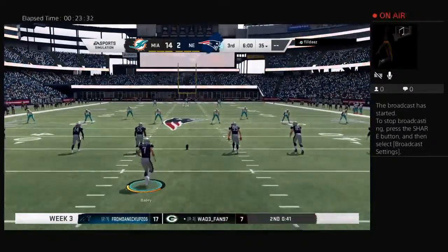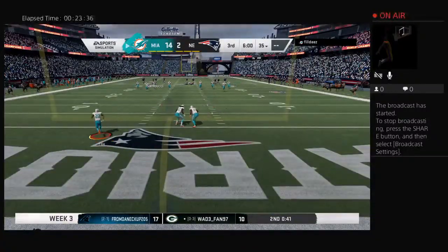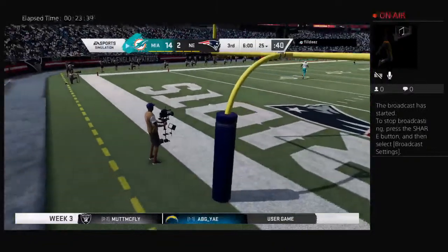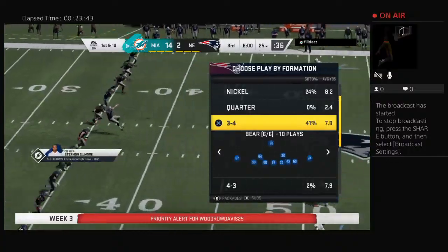The Dolphins in front, and they'll be in possession of the football first as the second half gets started. And they will not get a chance to return this one as it's through the end zone for a touchback.